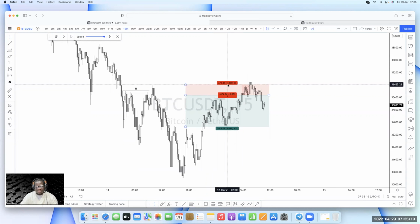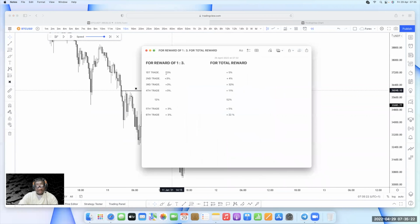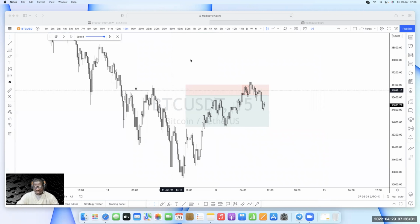So we just lost 1% after we've had so many wins in a row. So now the seventh trade is minus. So we are actually down 1% now. And for total reward, we're just going to put minus 1%. All right, so we actually lost the seventh trade. That's good.